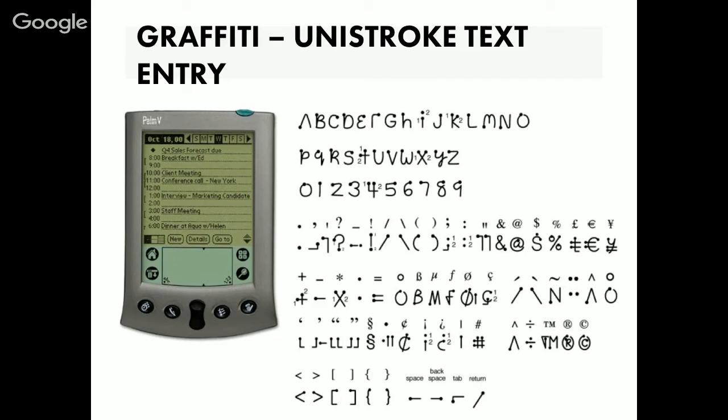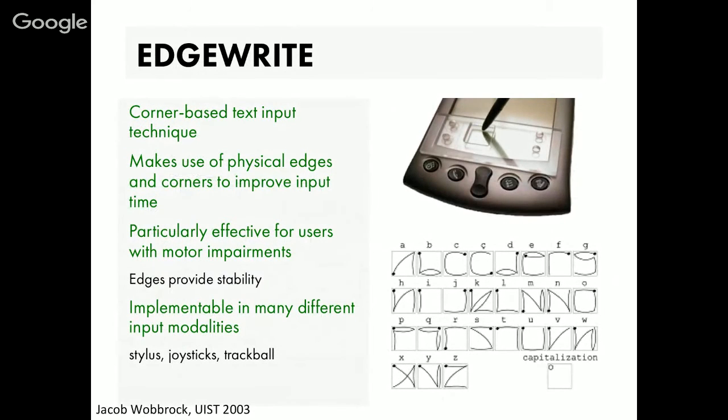Let's look at another version of that called EdgeWrite. Probably a little less familiar, it wasn't so commercially used. But the idea was to exploit the edges, because one thing that's hard when you're writing is the scale of how large you're writing, or also getting the marks lined up. So this was Jake Wobbrock, who's now faculty at University of Washington.